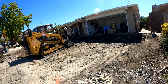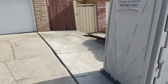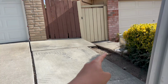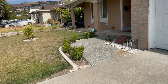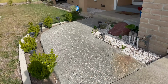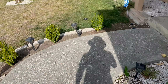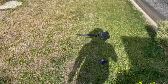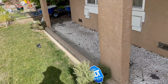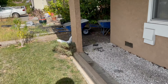The grass goes, the driveway goes. We will be putting in a new fence all the way down. All right, these plants we will save. This concrete goes, these lights, they go. Destruction, domination.